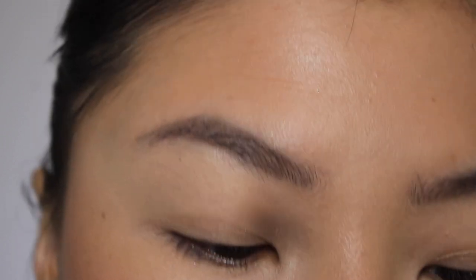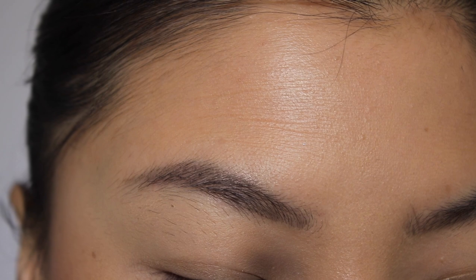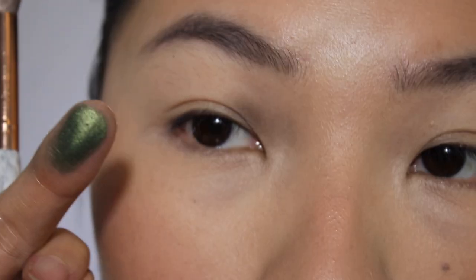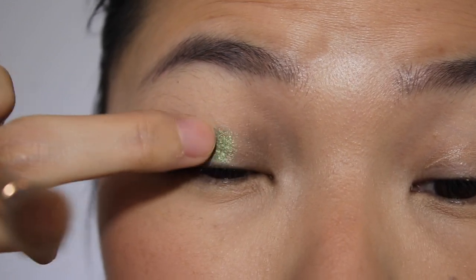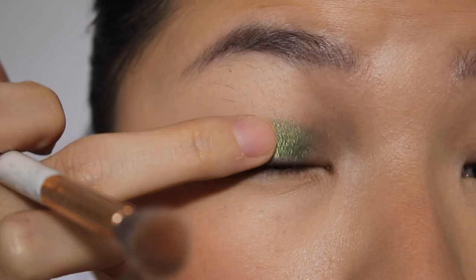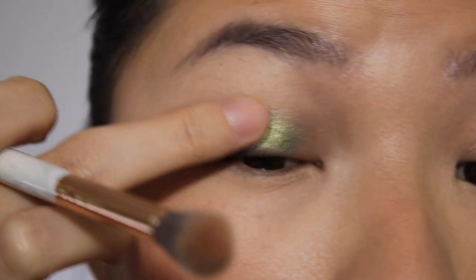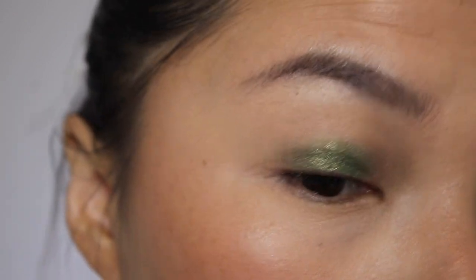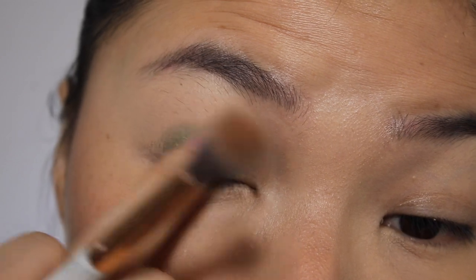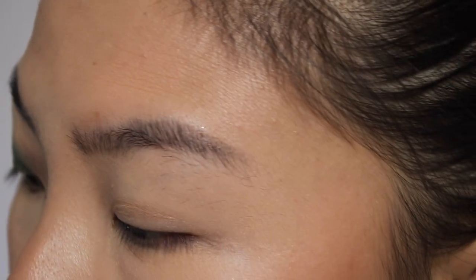Okay, you know what? I give up. I'm just going to go into this green. That is a beautiful green. I'm going to put that around just the lid and a little bit of an outer situation. Alright, this is somewhat smooth, thank God.